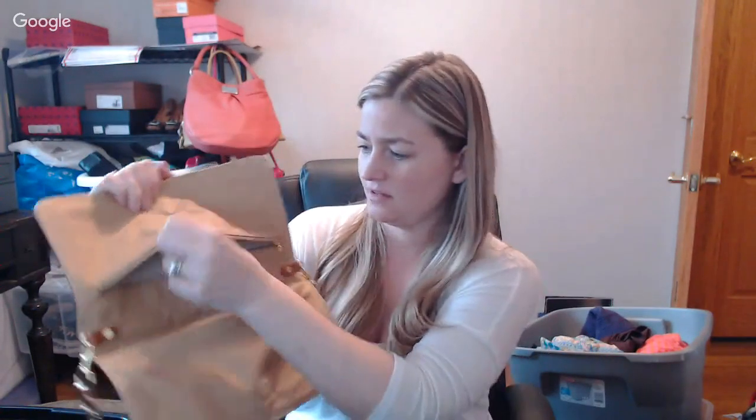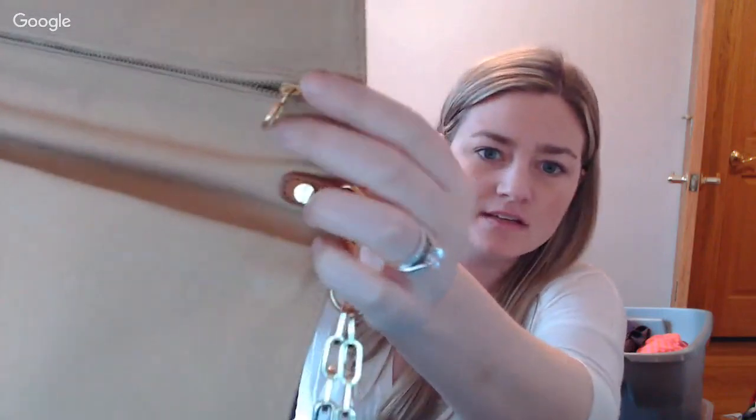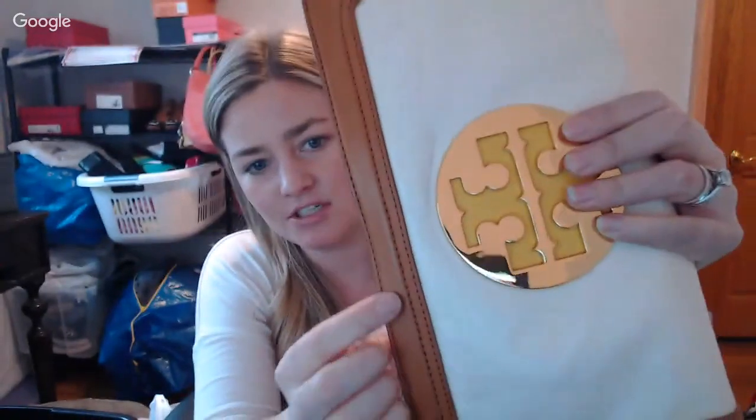This is a Tory Burch purse. I'm not sure on the style. I've never sold this one before, but it's kind of like an envelope purse. It opens up and you can stick your stuff in this end or this end, and then it zips through. And you can tell it's real Tory Burch because if you find a fake, they're not going to have the nice poles like this with the Tory Burch logo. And also, if you're trying to figure out if you have a fake or not, you're going to really be able to tell by the stitching. Like the stitching on this is perfect. Fakes, the stitching is going to be off. I wish I had one to show you guys the difference, but I don't.